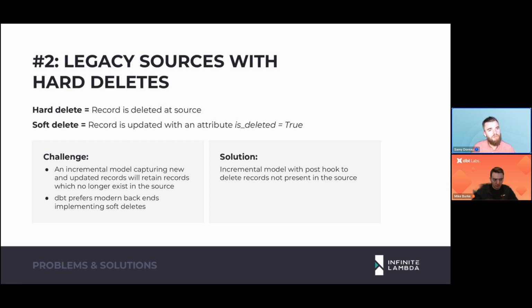Now, another issue that you may come up with is hard deletes. Especially when you migrate away from a legacy stack, you might have sources that give you a hard delete. A hard delete is when the source just deletes the record, instead of flagging it as deleted, which is a soft delete. And actually a soft delete is an update. A hard delete is the record is gone.